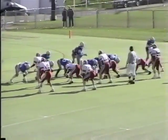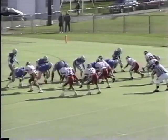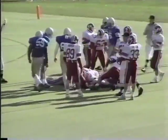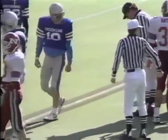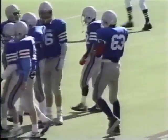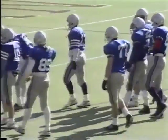First and 10, Brookline at their own 23-yard line. And a mix-up on the snap count as flags are all over. We're going to have a procedure penalty against Brookline as the backfield had not finished their shifting when the snap came up. So that'll cost them 5 yards, making it first and 15.